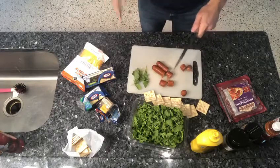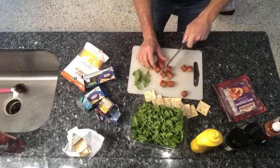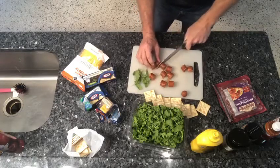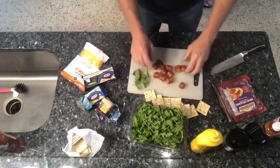You want a sharper knife? No, I don't. This is working out fine. I'm almost done. Those are weights. That's perfect. There we go. Okay, nice and cut up. That is going to be delicious.